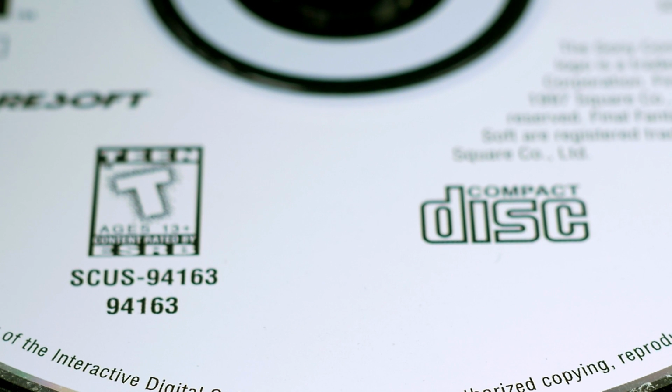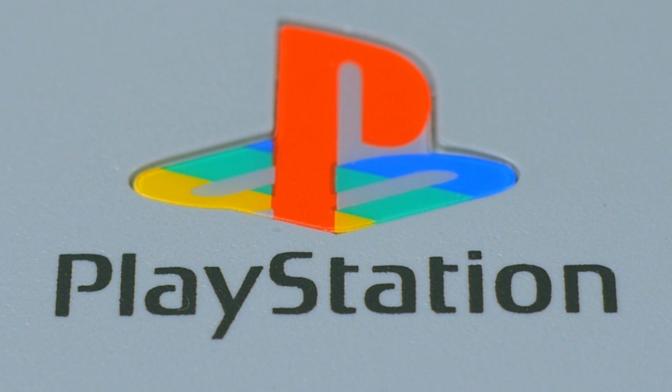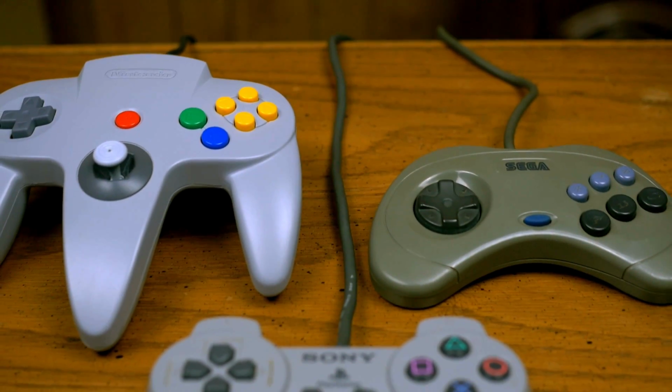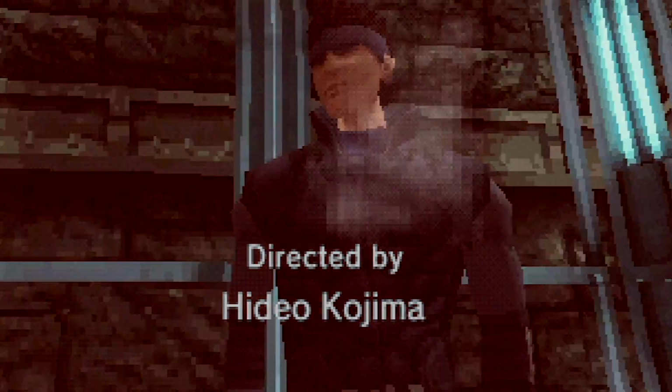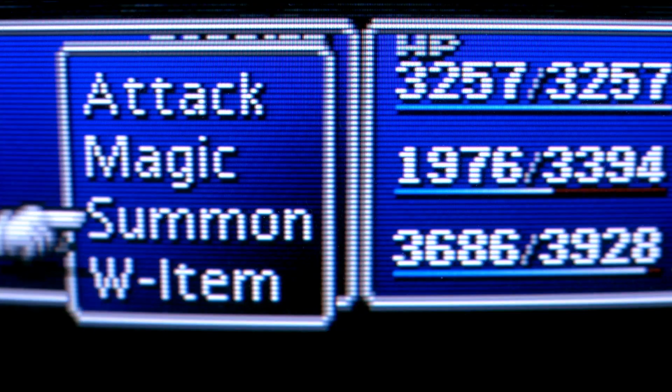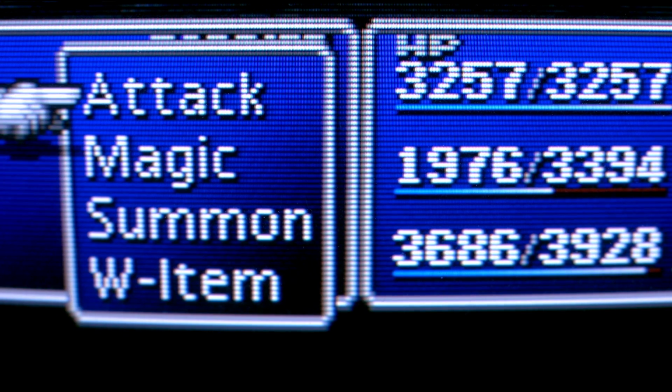The allure of CD technology brought many new challengers to the home console market in the early to mid-90s. CDI, 3DO, but only one had what it took to cement itself as a new force in gaming. To simply say that the PlayStation's success changed the gaming landscape would be an understatement. Sony's unexpected dominance reshuffled the major players, pushed cinematic presentation, and introduced RPGs to a generation.